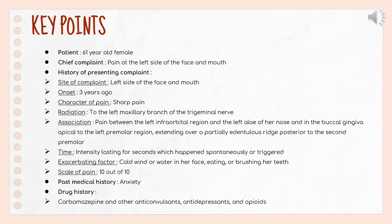And as for the key points, this is a 61-year-old female patient who came with a chief complaint of pain at the left side of her face and mouth. It is a sharp pain which started 3 years ago that radiates to the left maxillary branch of the trigeminal nerve, which occurs between the left infraorbital region and the left ala of her nose, and in the buccal gingiva apical to the left premolar region, extending over a partially edentulous ridge posterior to the second premolar. The pain lasts for seconds, and happens sometimes spontaneously or is triggered by cold wind, water on her face, eating, or brushing her teeth. The pain scale is 10 out of 10. She also has anxiety, and she had been prescribed carbamazepine and other anticonvulsants, antidepressants, and opioids for the management of her pain.